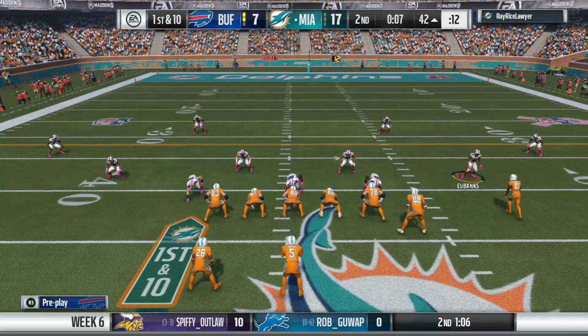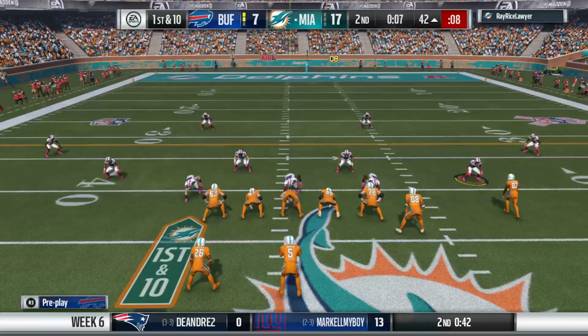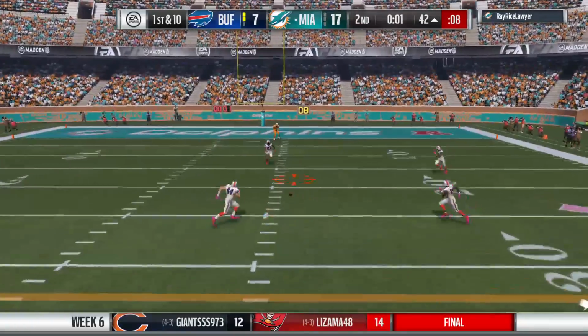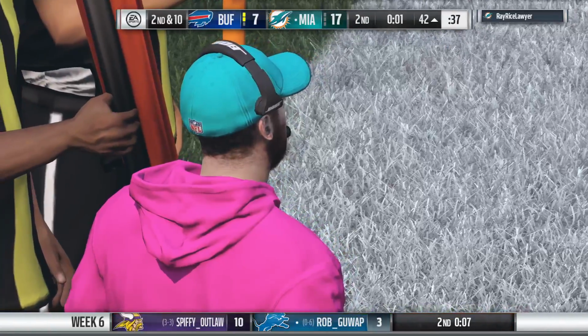Here we go now. Green, 39. Leopard. On 1st down, he'll drop to throw. Eluding the pressure right. And this will be incomplete. 1 second left to go.